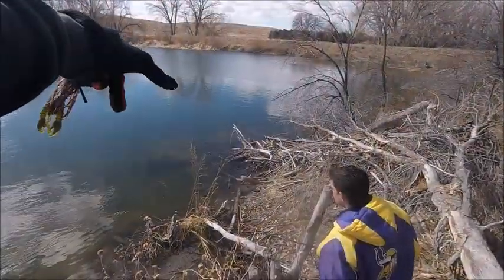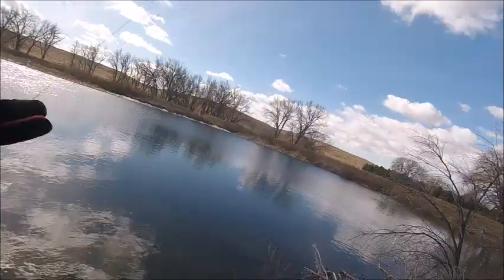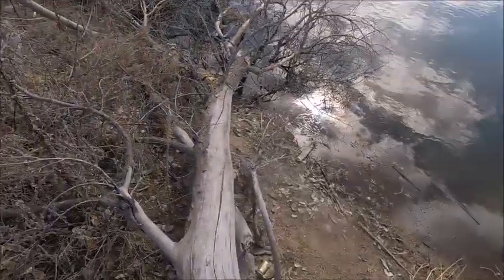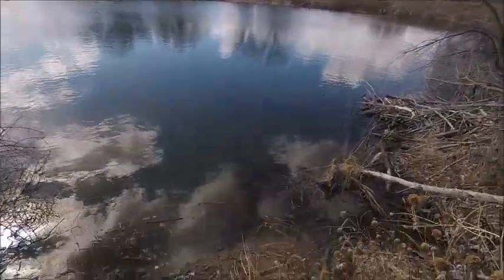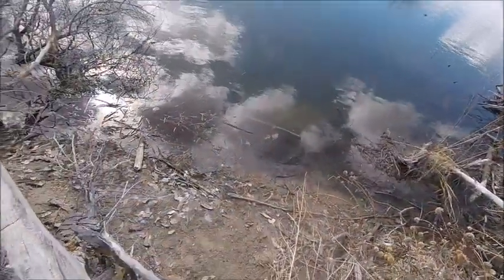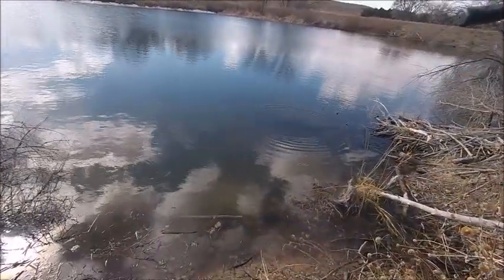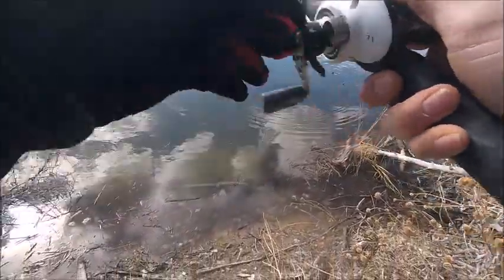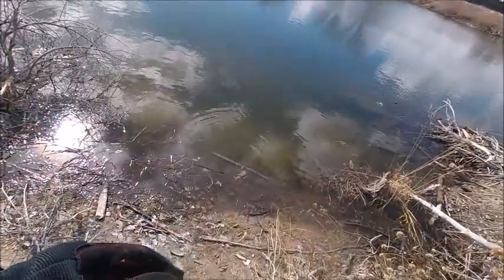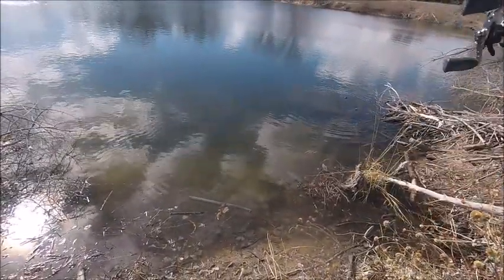Right into that open part of that beaver dam, because sometimes bass will get up under that, and I've pitched right on that edge before and they'll come right out and smack it. So let me get down here a little bit. I'm walking on a sketchy log right now. That probably wasn't far enough in. There we go. Bring that back up. There we go. Let that sit down there and then pop it around.